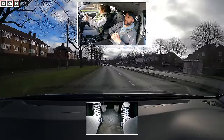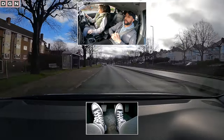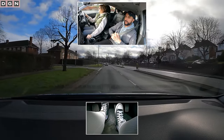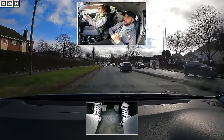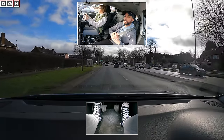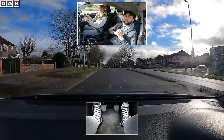What's happening ahead now? Braking. Yeah, bring the clutch up and carry on. That was a good gear change. Good choice of gears. You can see the traffic's moving, so bring that clutch up, don't keep it down. When should you keep the clutch down? When you're coming to a stop. That's it, good. Okay, what's happening ahead now?